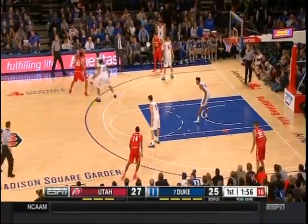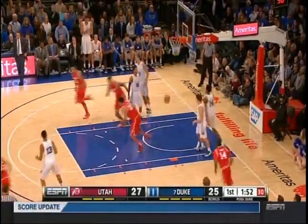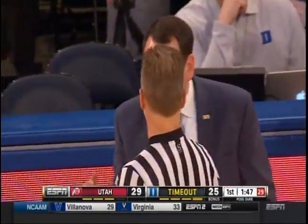Going way up on Bonham. See if they could force a turnover. Bonham underneath, and Kuzma scored with the left. What a great two-man play right there. Bonham beats you off the bounce, creates numbers, and finds Kuzma for a layup. Coach K is furious. He is furious on a previous play.